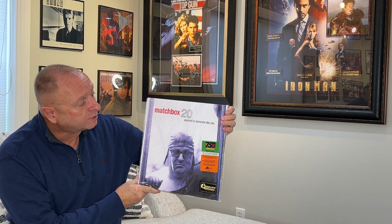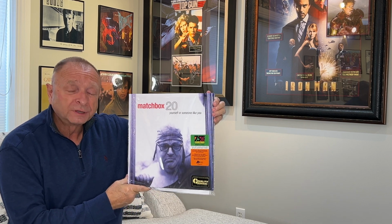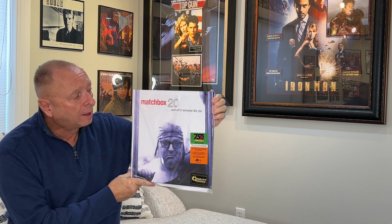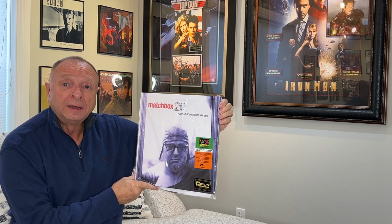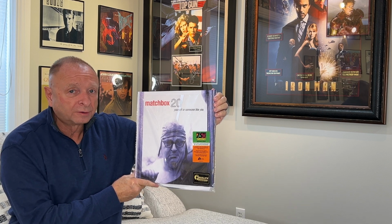Matchbox 20, Yourself or Someone Like You. What a great album. This is also Matchbox 20's first studio album that they released in 1996. Rob Thomas, frontman, great vocals, great voice.